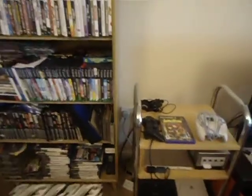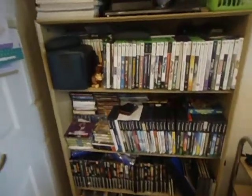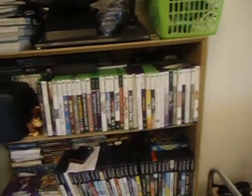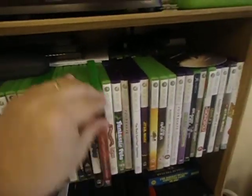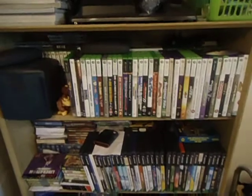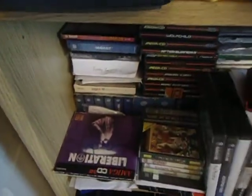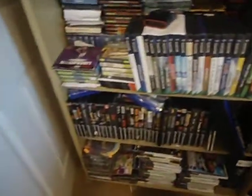But I've got loads boxed away in various places, like over there, and in the cupboard in the other room. And same with games, most boxed away, but I do have top shelf double deep worth of Xbox 360 games, and then I have all the Dreamcast games hidden away there, some Mega CD, GameCube. I'm a big fan of GameCube.